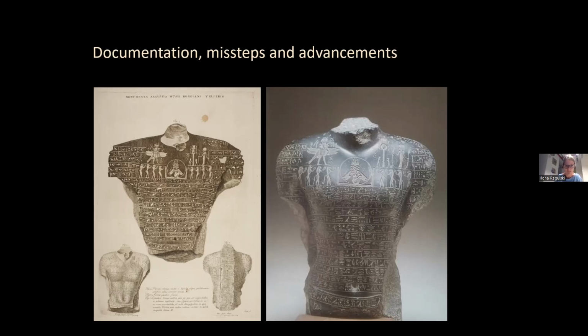This is an object that is currently in the museum in Naples that comes from the Borgia collection, and that again was available to scholars all over. I don't want to focus too much on what all these individual scholars have contributed, because that would lead us too far. But I did want to mention Zoëga because also Champollion later uses his work and holds him in very high esteem.